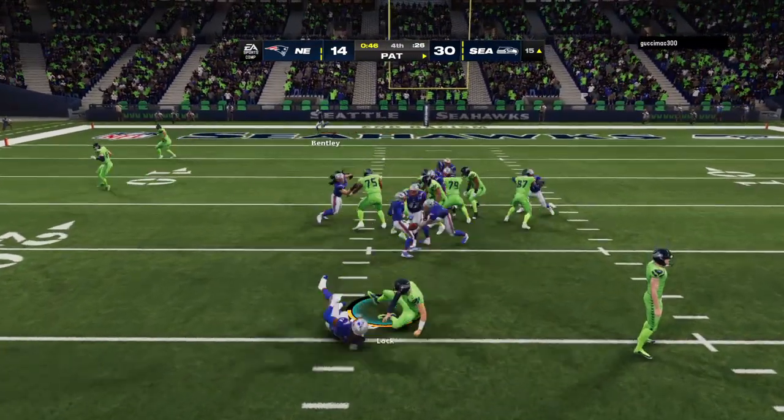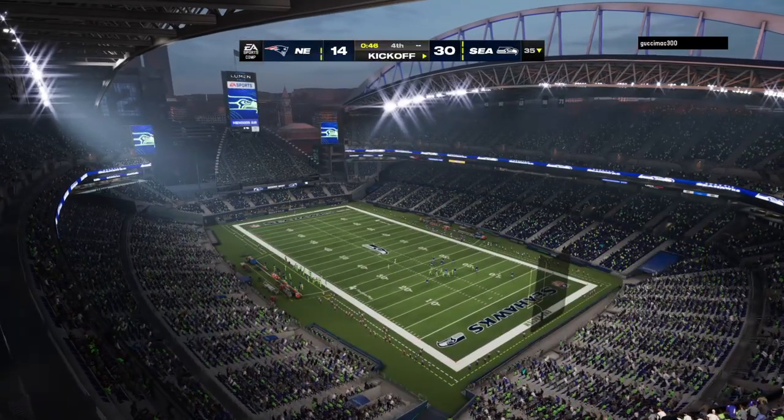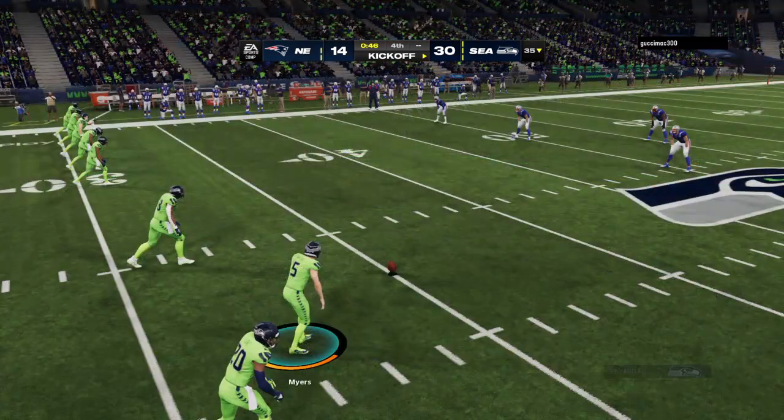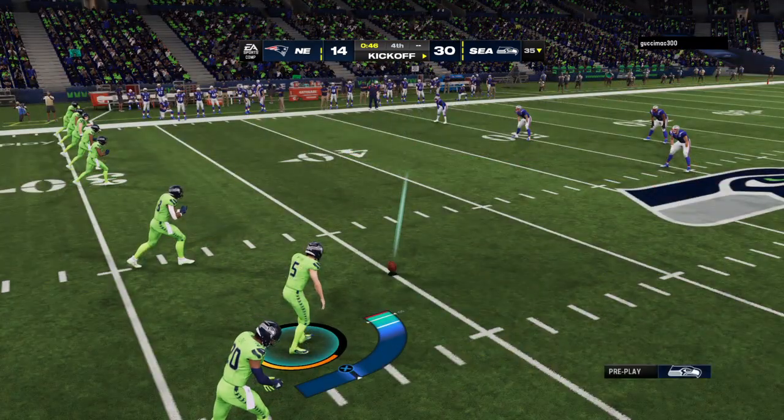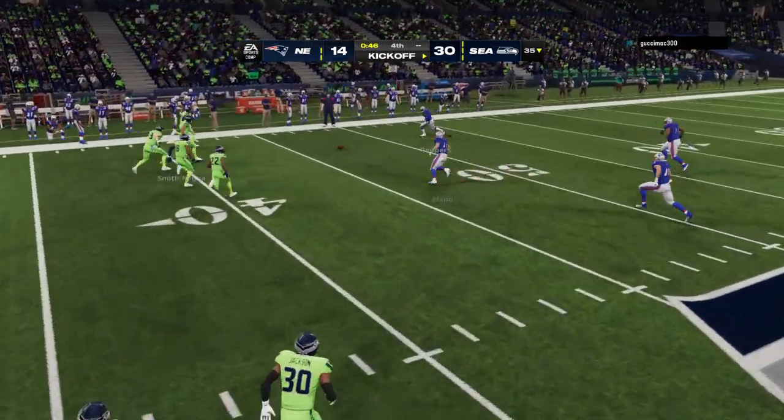Oh, and now they're going to fake it. And he'll be hit as he releases it, and that'll fall incomplete. Okay, they went for the fake off of the extra point attempt. It's a long way to go, and they didn't get there. Didn't get it completed successfully.